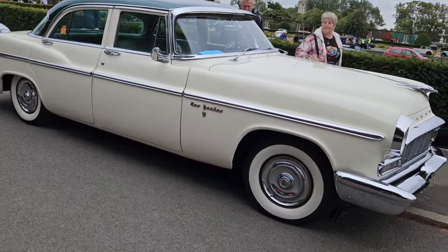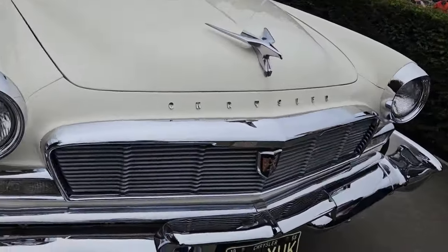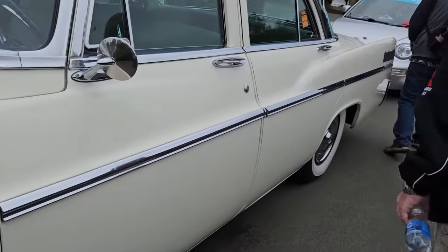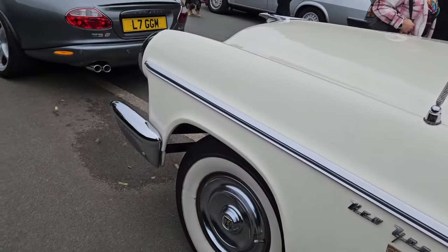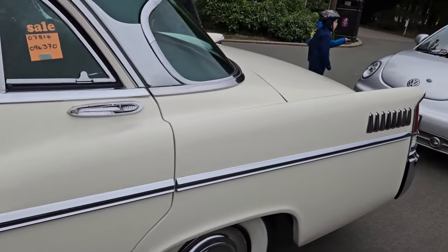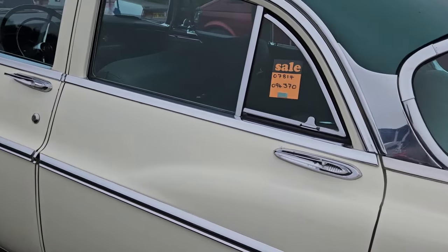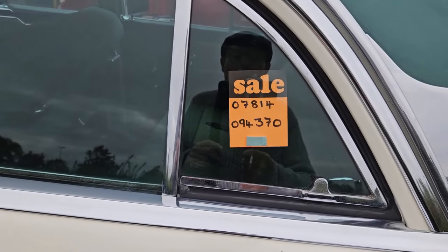Next up is this cream coloured Chrysler. No, that's a Chrysler. That's from New York. Look at its white wheels, look at its white walls. All the tyres white walled. I said it was cream, but possibly, yes, it could well be white, but whatever it is, it's magnificent. And again, I can show you and tell you that this vehicle is for sale, and there's the telephone number right in front of you.